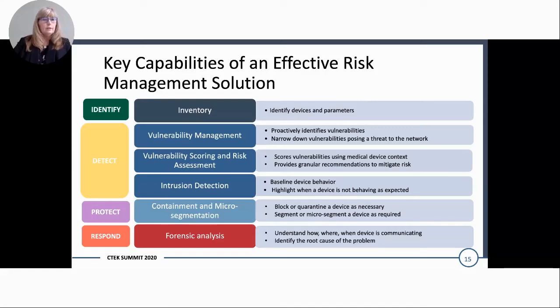This is a little different than how we normally treat our workstations. We look for a workstation VLAN, throw them all in. You might have a printer VLAN. You might have a medical device VLAN, but it's probably got a lot of stuff in it that it shouldn't have in it. And you need to start looking at microsegmentation.